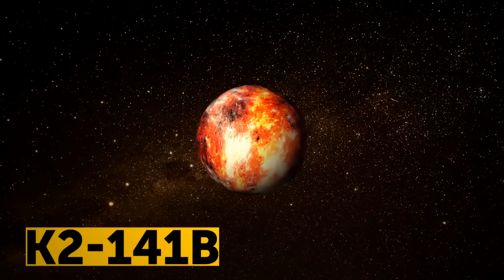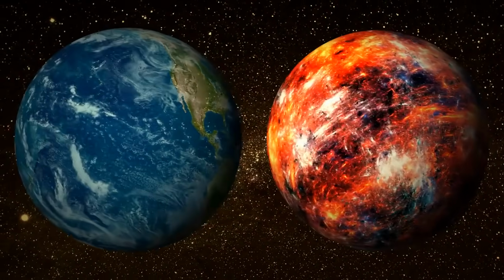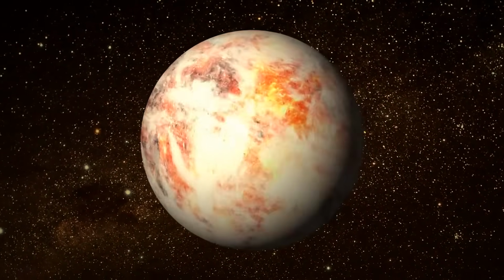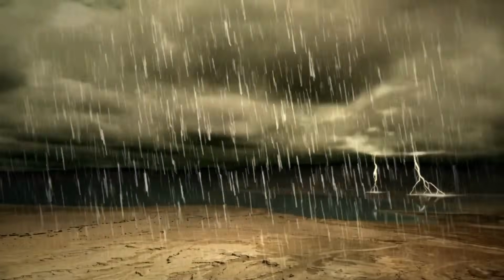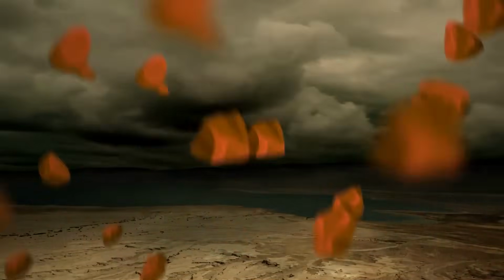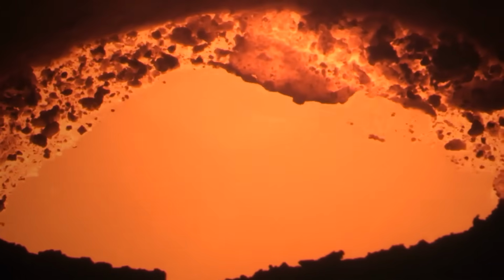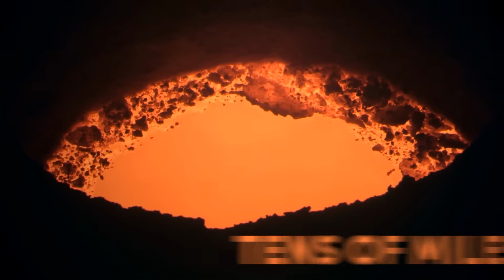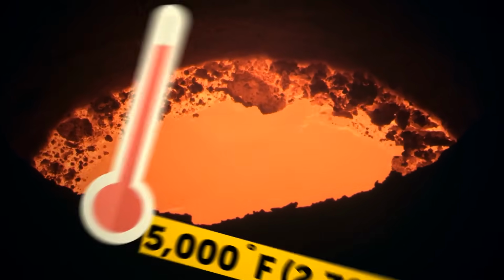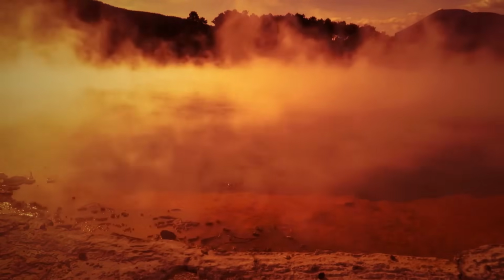K2-141b is a planet outside of our solar system. At first glance, it's not that different from Earth. It has liquid oceans that evaporate into clouds, condense, and get back to the surface as rain. But instead of water, this all happens with rock. The surface of the exoplanet is covered with lava seas tens of miles deep. The temperature on K2-141b reaches 5,000 degrees during the day. That's hot enough for the magma in the oceans to vaporize into the atmosphere.